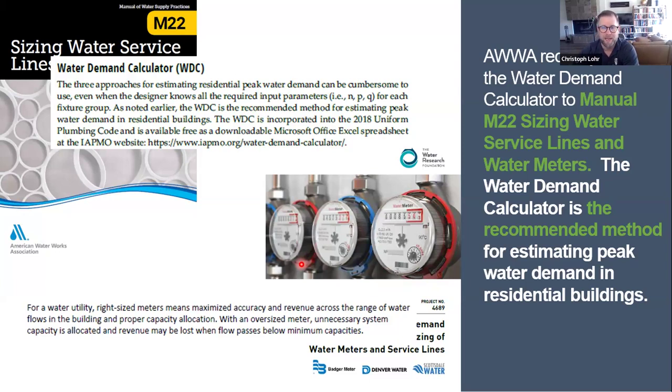And with the water demand calculator, more likely what would happen is more water meter types are going to become available because your initial peak flow rate is going to be much reduced compared to a Hunter's curve size meter. And that's part of the reason why AWWA, completely independently from IAPMO, indicated that the water demand calculator is the recommended method for estimating peak water demand in residential buildings.